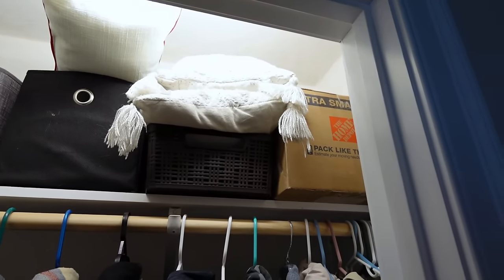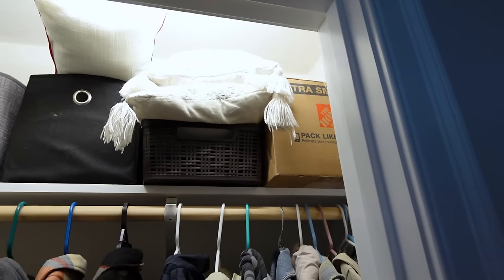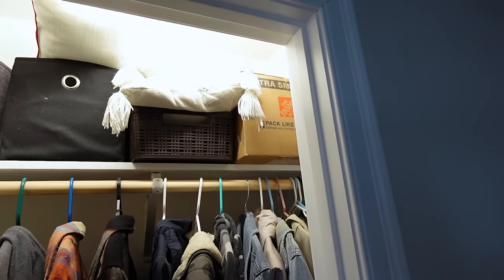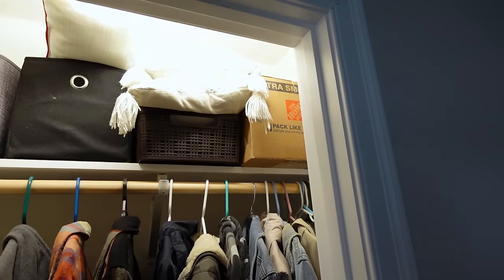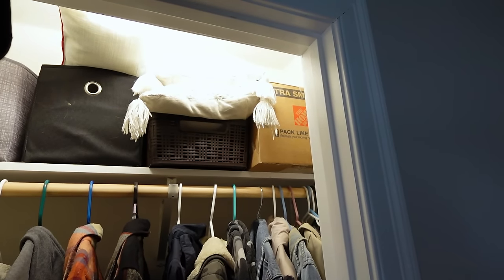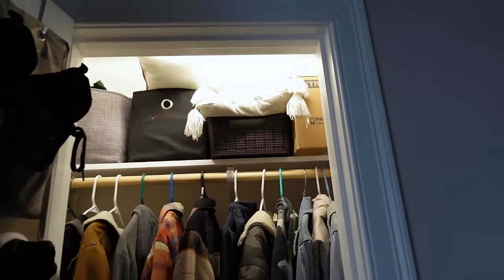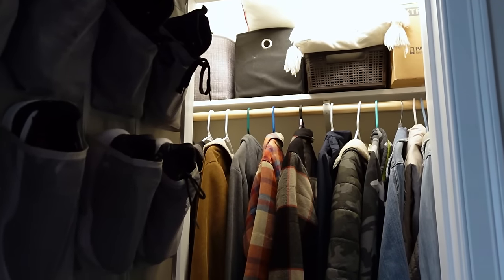And then that box there is full of like stuff. It's got like Michaela's old Girl Scout stuff in it and other things like that, and it's just up there for now because I don't know what we're gonna do with it. I want to talk to Danny about it first, and he is just not home right now. So that is what the closet looks like.